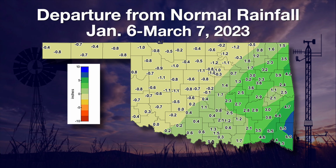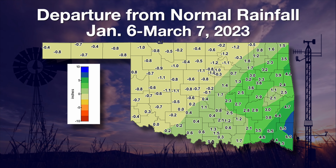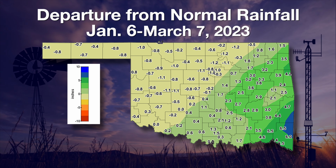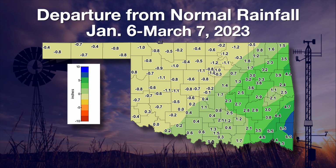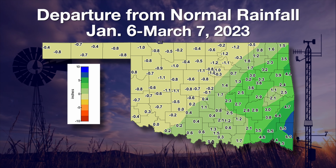When we look at the departure from normal rainfall map, again for the last 60 days, we see that divide once again. We go from deficits of about 1 inch to surpluses of about 1 inch, again across that southwest to northeast line across the state. So in those areas that have the big surplus over the last 60 days, that's where we're without drought. And the areas where we have deficits over the last 60 days, those areas are still in drought, pretty obvious.